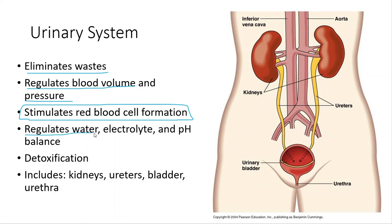The kidneys are going to have a lot to say about how much water is in your system, how about those electrolytes, and also the pH. They're going to have some detoxification. They're going to urinate a lot of the stuff that we don't want out.